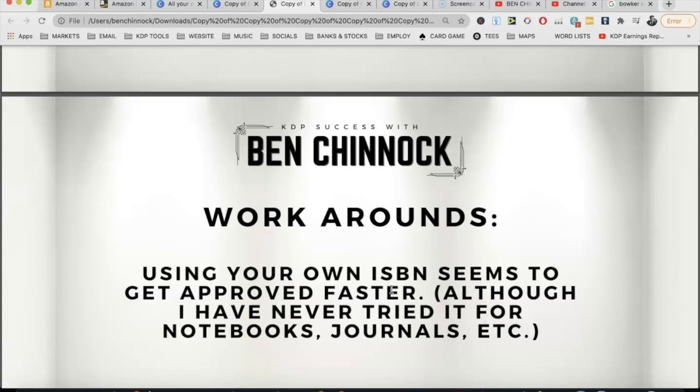And ISBNs cost money, so if you plan to publish a couple hundred notebooks, then slapping your own ISBN on each of those books might get a little bit expensive. So take this one with a pinch of salt. If you do want to look into your own ISBNs, the website is called Bowker, so BOWKER for the US, and it's Nielsen for the UK.